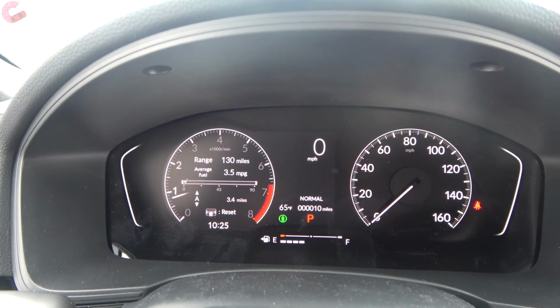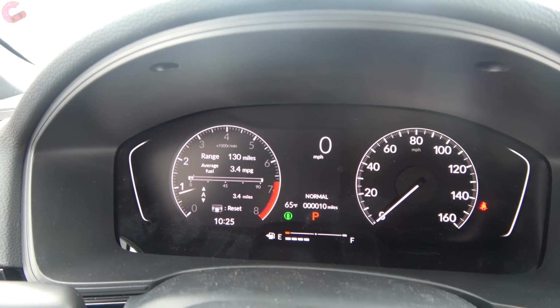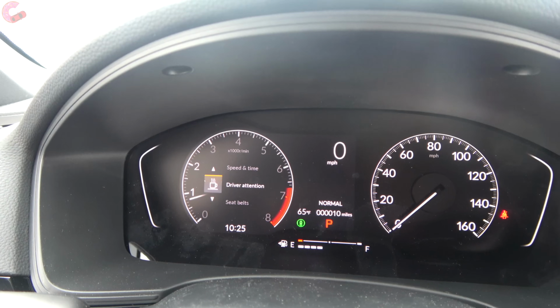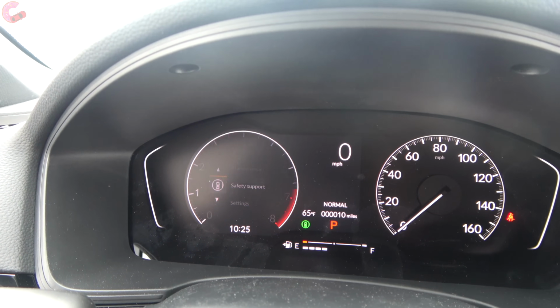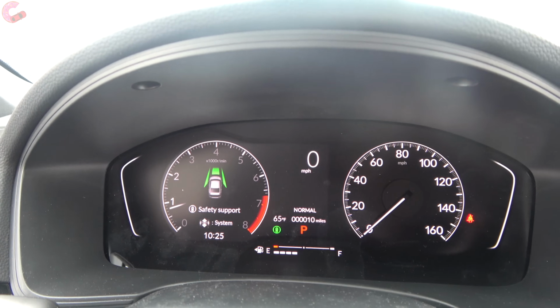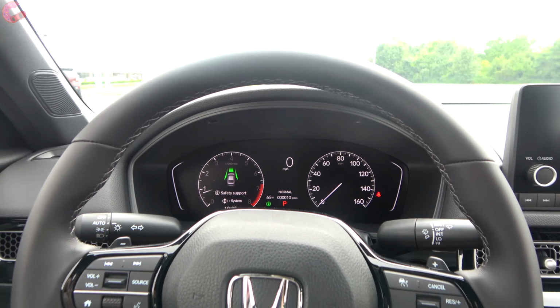This is what comes on the majority of Civics except for the full digital display on just the Touring trim level. And this is highly customizable as well. So you can scroll through all these different kinds of information, and you can click into them using the steering wheel mounted control. And as you can see, it does kind of change the design and stuff, although not quite as customizable as the full digital, of course.